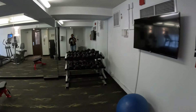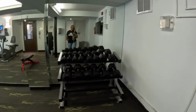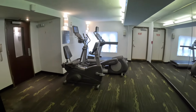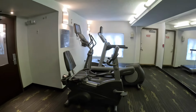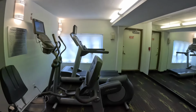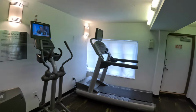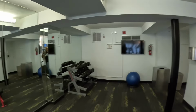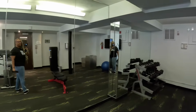Center. Not bad. Got your free weights. Not bad, but yeah, it's okay. It'll do.